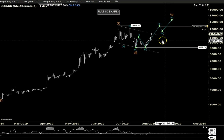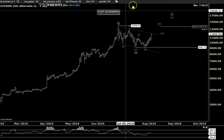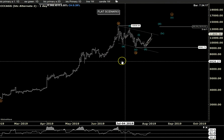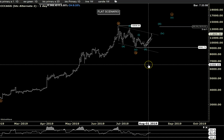So do we have enough here to say that this is going to happen, and this is the primary wave count, let's say? It's tough to say, right? So if you're bullish on Bitcoin and you have a bunch of, let's say, fundamental beliefs behind it, and you want to have a bullish view, this is the one that I can offer and say, okay, this needs to happen for Bitcoin to start rallying, right?